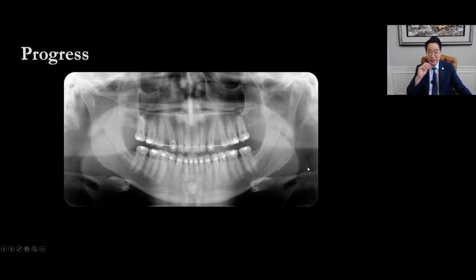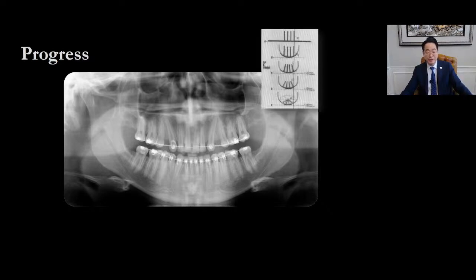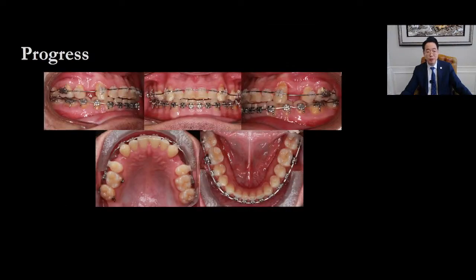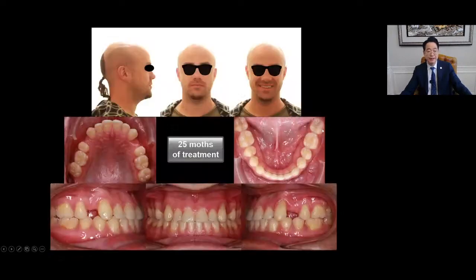Progress panel showing the space opening for upper fours using open coil springs. Because of the flaring of upper incisors, incisor roots were converged. Progress intraoral photos. He was sent to his general dentist to evaluate the restoration and the gingival recession on the upper left 6. After debonding, he had his anterior teeth restored but could not afford posterior restorations.